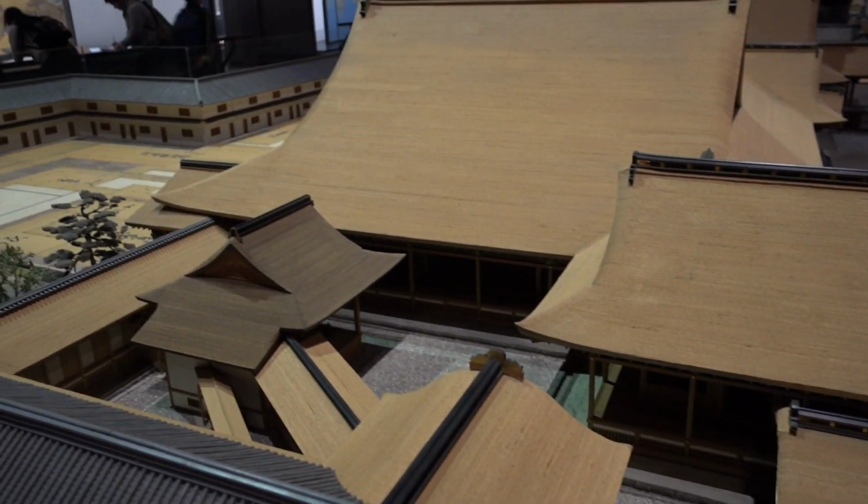And this was the last such residence that they built in this fashion because this was completely burnt down by a fire. And I guess that, you know, this was really expensive and a lot of work to build, so they stopped building them so grand after that fire.